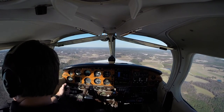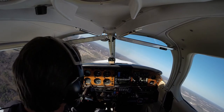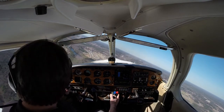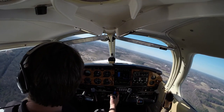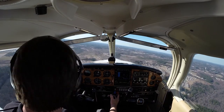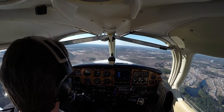Davis County traffic, Cessna 69 Romeo, 10 miles to the southeast. We'll be entering a left downwind for runway 24, Davis County. Johnson County traffic, Cherokee 3855 left hand base, runway 21, Johnson County, full stop. And low sound traffic, 76 uniforms, 3 miles east of the field, inbound, E-Town.